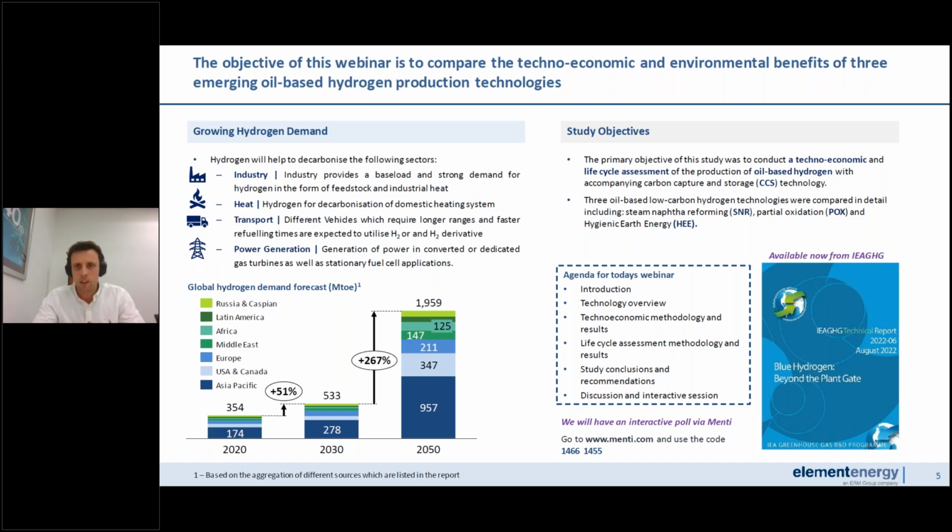As part of the study that we conducted, we looked at a global forecast by region and by sector. There's a lot more detail about this in the report, but as you can see, going from today's 2020 levels, we're expecting some growth up towards 2030 and then potentially a rapid expansion out towards 2050.